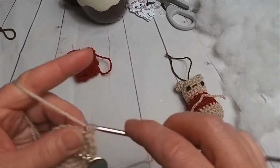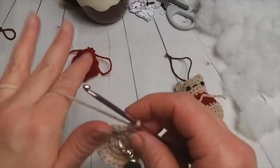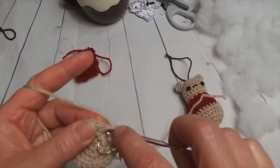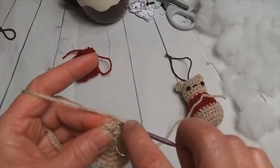Right, so that's round 1. I do have a pen here. Always have a pen and paper with me so I can write things down, or if I suddenly think of something I can take notes. So this is 2nd time round, and this is just forming the bottom of the teddy bear.